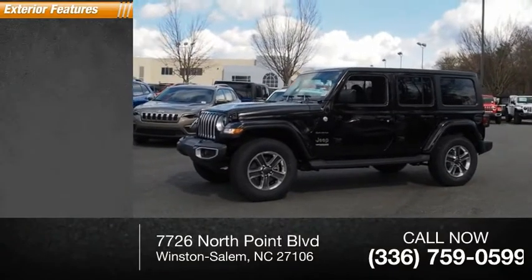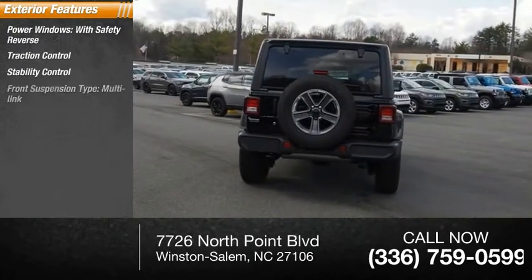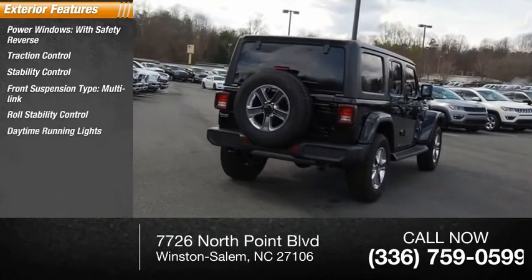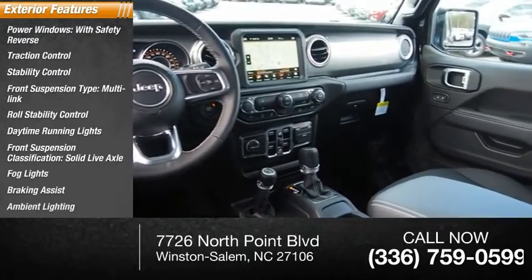Here are some of this vehicle's great options: power windows with safety reverse, traction control, stability control, front suspension type multi-link, roll stability control, daytime running lights, front suspension classification solid live axle, fog lights, braking assist, ambient lighting.